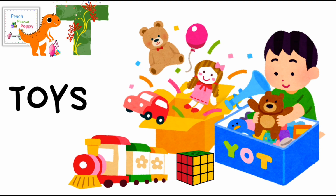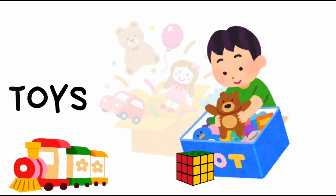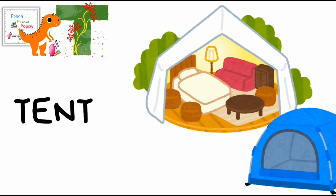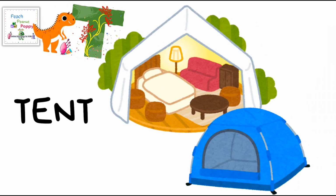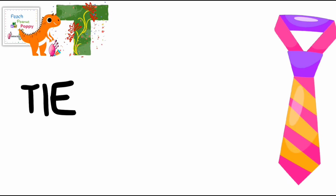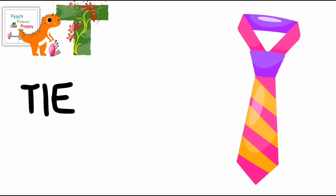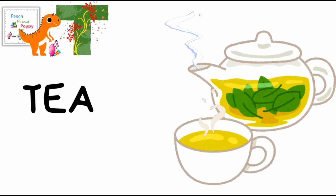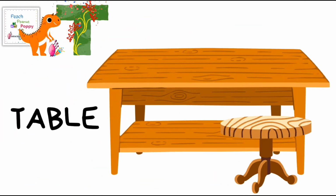T for toys, toys. T for tent, tent. T for tie, tie. T for tea, tea. T for table, table.